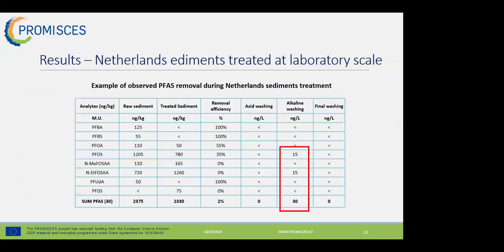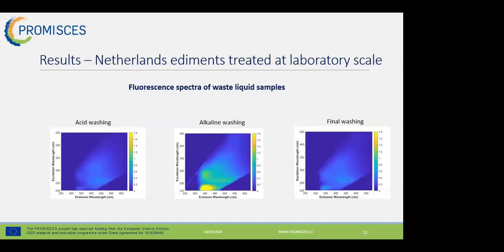Also, we had another matrix from Netherlands. The contamination was much higher. And you can see the concentration of the sediment, the treated sediment. There was a removal of some of the PFAS, and most of them in the liquid fraction were detected during the alkaline washing. If you can see the fluorescent spectra, even in this case, the biggest removal of organic material was observed in alkaline washing.